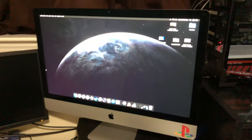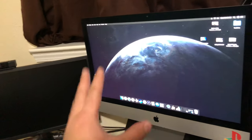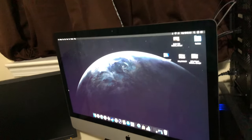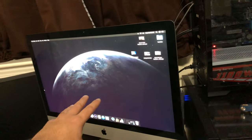So yeah, man, this thing is a work machine. If you wanna be professional, you wanna edit videos, you wanna make some beats, this is the machine you want. It's built for all that stuff. And this thing is powerful.